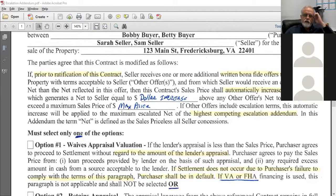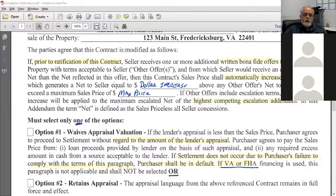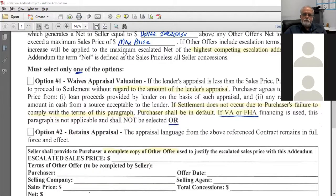Okay, so the net is defined as the sales price less all the seller's conditions or concessions. So remember, that's the net. So $300,000, $50,000 closing cost, the net is $250,000. So sometimes you just need to get a piece of paper and draw the lines and do it like that. So not only is this good to understand for when we present an offer, but when we receive an offer too. Now, you've got to pick option 1 or option 2.